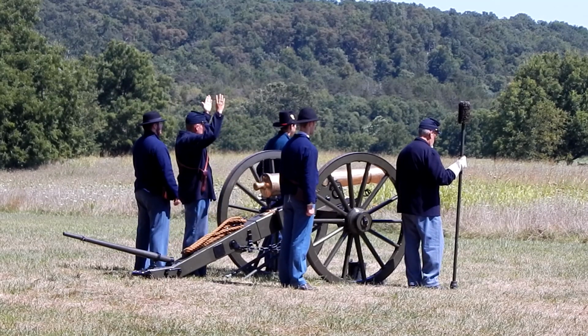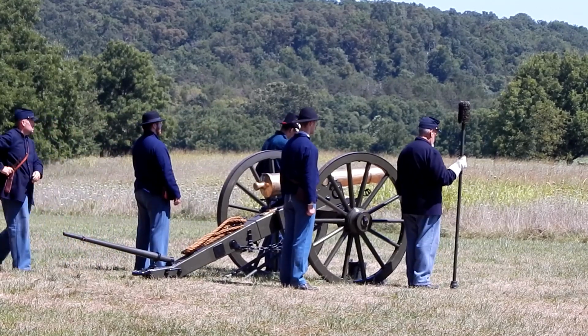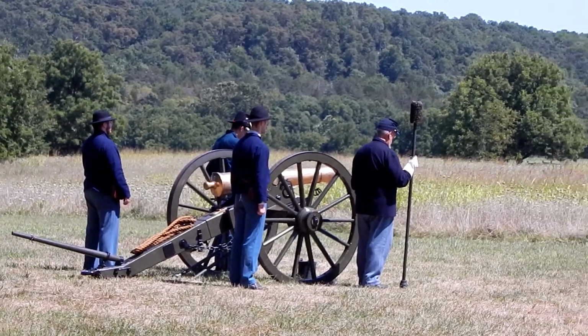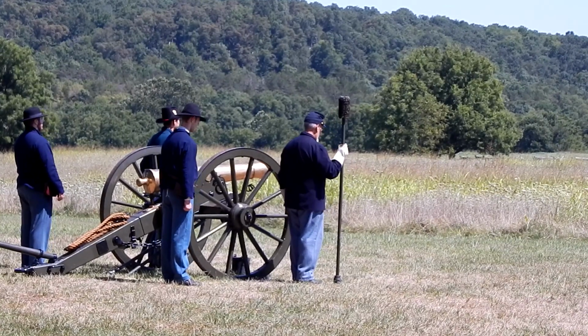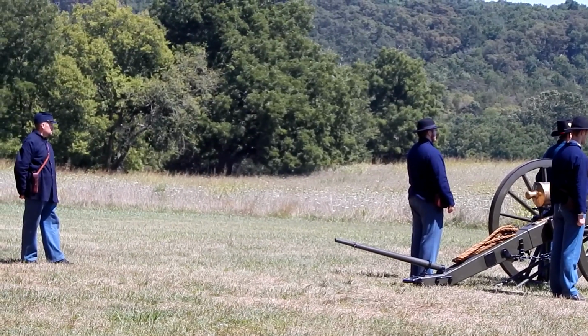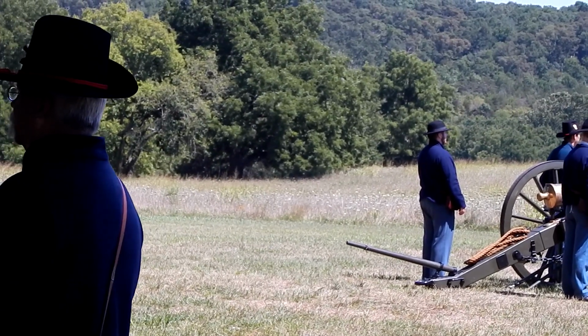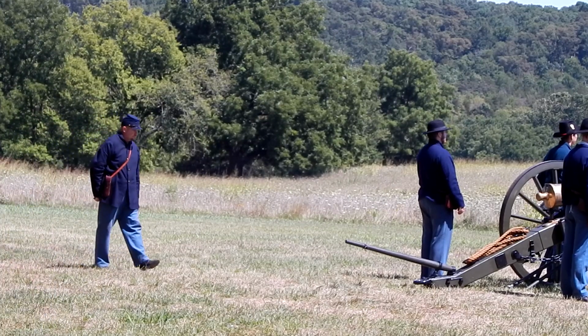Once he's satisfied with the aiming, he uses the touchdown signal to signal that he's ready for it to be fired. He steps off to the side so that he can see the fall of shot. If he stood behind it, all he would see would be smoke. So he steps off to the side so that he can adjust his next round. He would then give the command to fire.